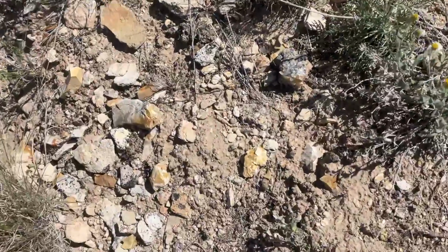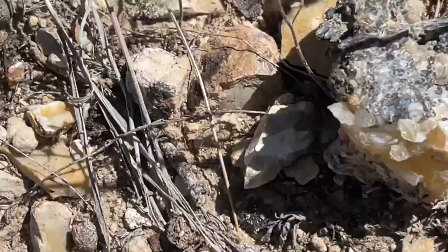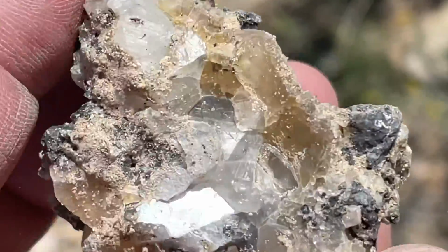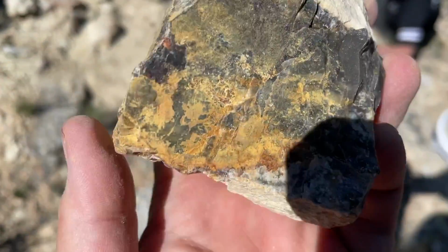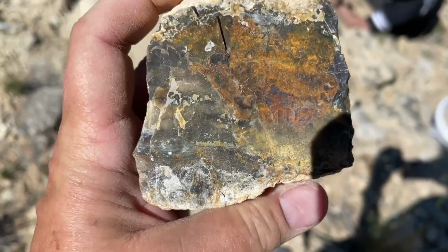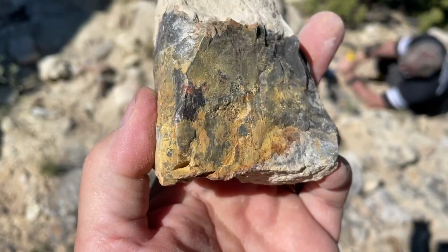How cool is this? This truly is a rock hunter's paradise. Jim's getting some of that stuff out, and I'm beginning to wonder if maybe it's actually a kind of chert nodule, and it's got iron staining here. It's kind of cool though.